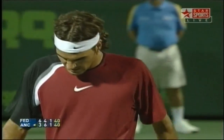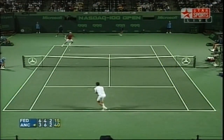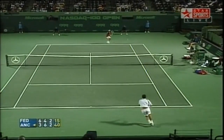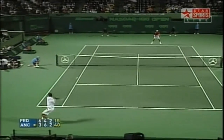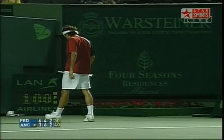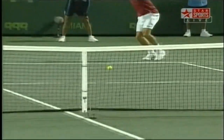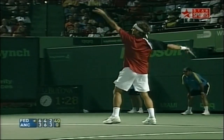A little unfortunate, perhaps, Ancic there. Well, that's more like the Federer of the first set. Excellent footwork enables him to use his favorite shot from the back of the court. And you mentioned the first set. We saw Federer doing a lot of this in the first set, going behind the big Croat. 6'5", hard.